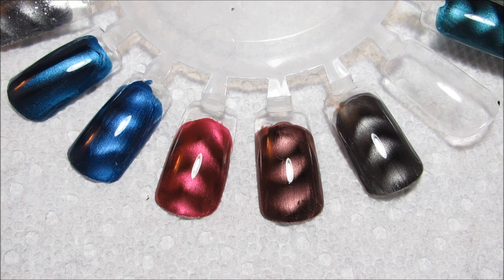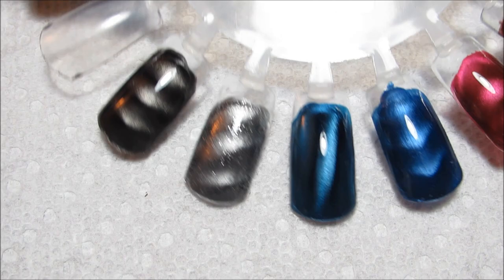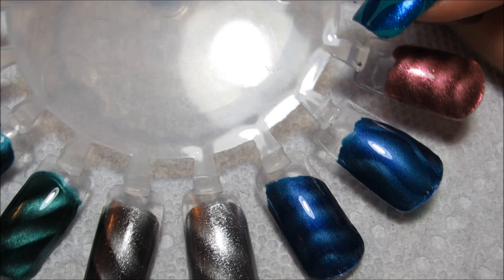Hi guys, so March has been really busy with all of the water marbles, but I did finally get around to swatching these Color Club magnetics, as well as these couple from Layla. But I want to get started out with these couple of comparisons here.